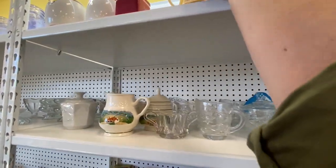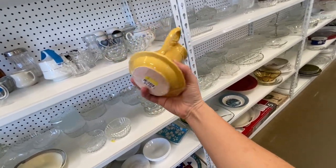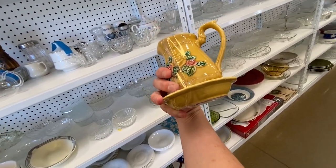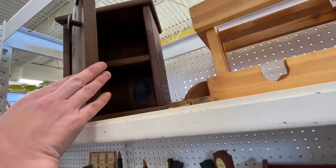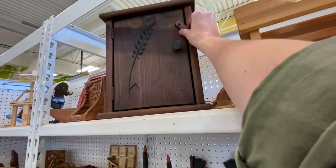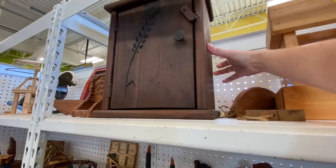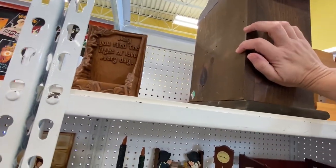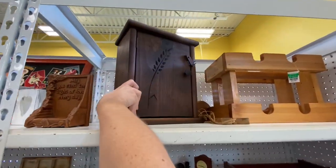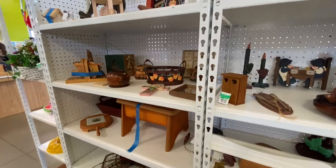Music isn't so loud in here today, so I can actually talk. This looks like it might be just like a hobby piece. Oh yeah, there we go. Oh, I like this little guy. He's cool. He's missing something, but I like him. He is $8.99. Let's see anything else?